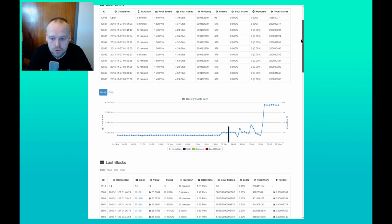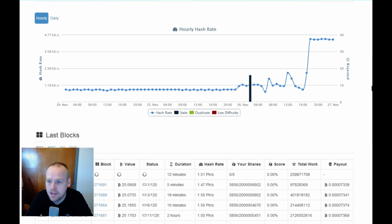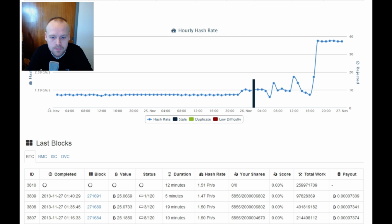So if we scroll down a little bit here, you can see my graph of how my miners are doing. It's been a few hours since I purchased the gigahash now, so you can see the graph has gone up and is running stably at just under 4 gigahash. Just over 4 gigahash, that is.